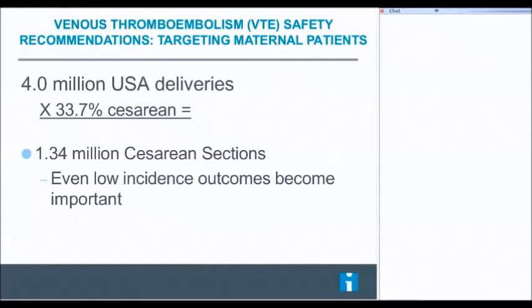Not surprisingly, with about 4 million deliveries a year, about a third of which are cesarean sections, we have about 1 1/3 million cesarean sections a year. On that number, nationally, even low incidence outcomes become important. So even if you don't see it as an individual provider, or in a hospital-based data pool, you very well likely see it, as they're seeing it on a state basis in New York, but certainly on a national basis because of the number of deliveries done annually.